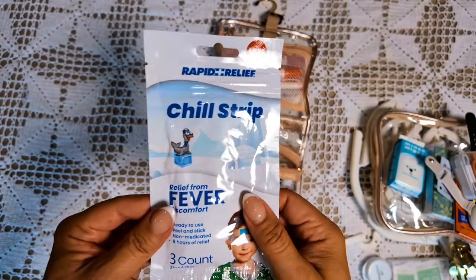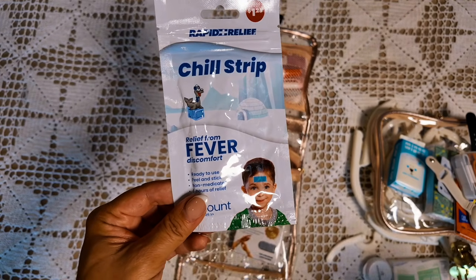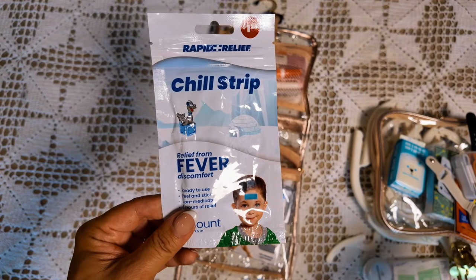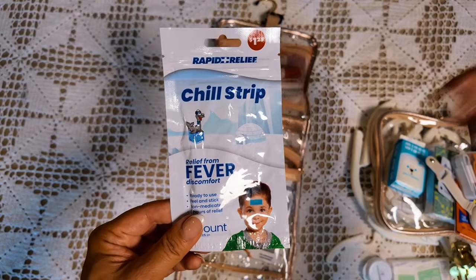Then in this, I also have some fever stuff. I do keep this in my first aid kit, but I just keep it in here just in case I want to, and it's really hot one day, I'll stick it in my bag. I'll take it out of here. It's just nice to have it in multiple places that I can take it out of.